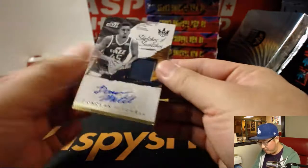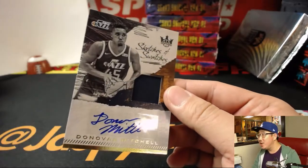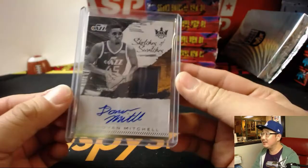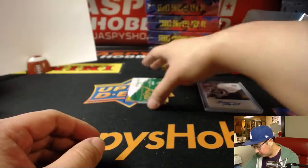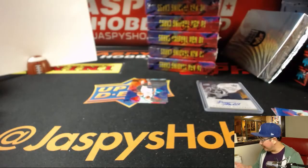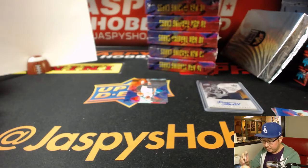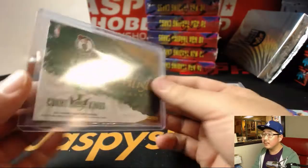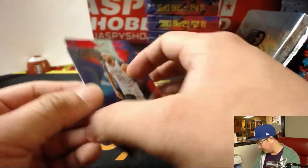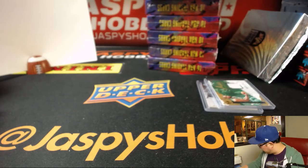And this is another Donovan Mitchell. Sketches and swatches. Jersey and auto. Nice one for John Parker and the Northwest. It's Kanye's kid, Northwest. Al Horford is your artistic endeavors relic for the Atlantic and Dennis. Couple other cards back here. Nice. Everything ships, so you'll be receiving all of that.